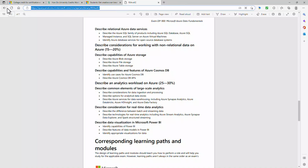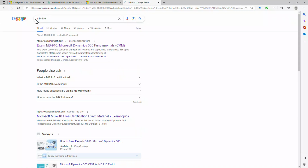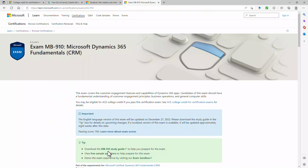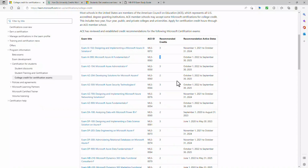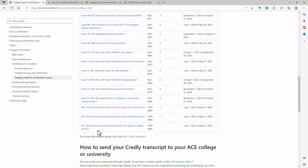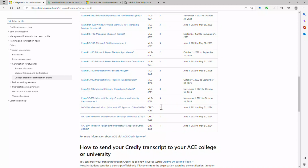And that is one of the great things about these fundamentals exams. They give you a taster of what each of these categories is like without you having to go into the depths. So you need to know what knowledge management is, what omnichannel for customer service is, and some of the features, but you don't need to know the ins and outs of how to do all of it. So if you concentrated on the Microsoft Office and then have a look at the fundamentals, so between them you have got 24 college credits, and you can go deeper if you wanted to.